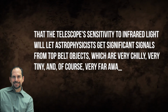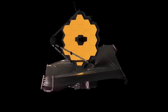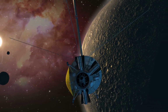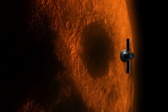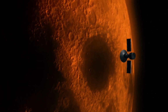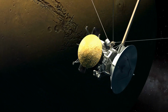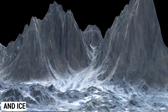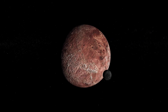The JWST will use the best parts of itself as its strengths, with its high spatial resolution being the greatest. When you add that to the fact that it can take pictures using infrared spectroscopy, you have a telescope that is capable of taking pictures of the dwarf planet. The telescope will investigate the emission and absorption lines, demonstrating how atoms, molecules, minerals, and ice give off light by looking at the sunlight reflected by the objects in the belt.